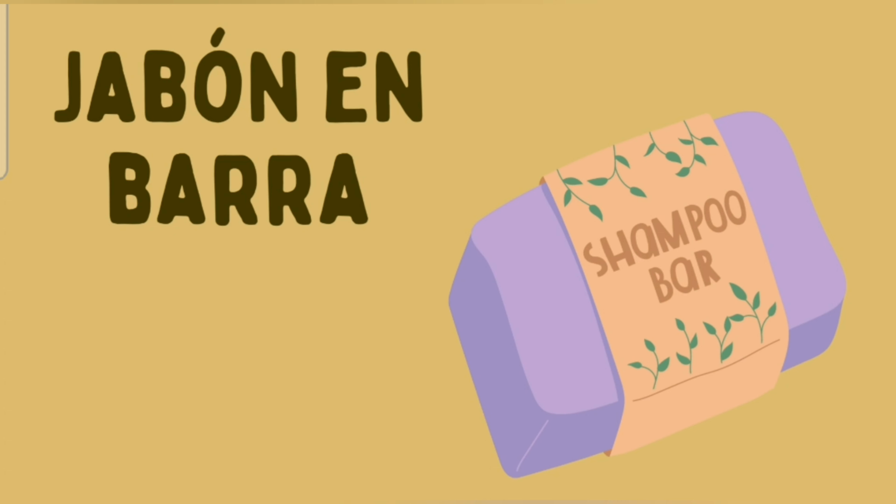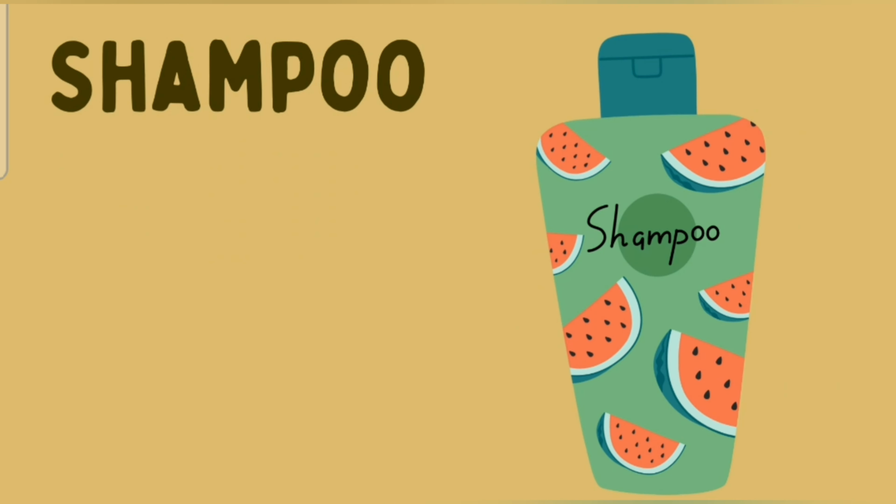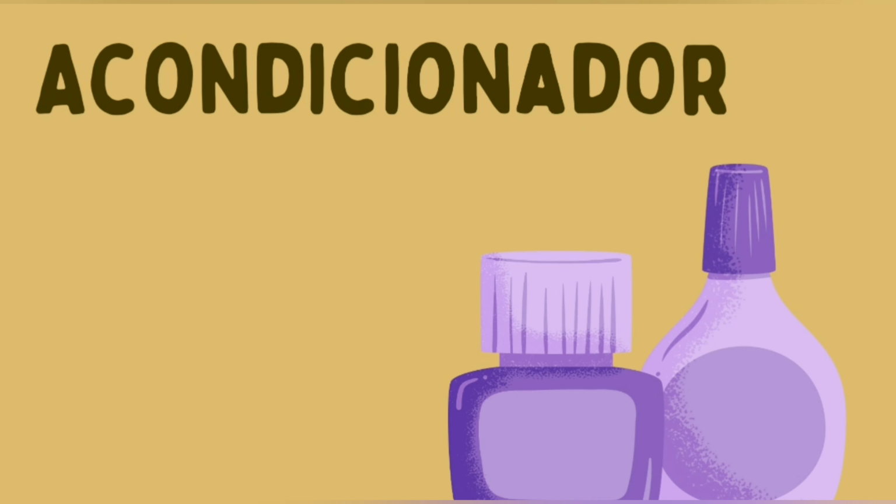Now to say shampoo bar or soap bar in Spanish you have to say jabón en barra. To say liquid soap, you have to say jabón líquido. To say shampoo, you have to say the same, shampoo. To say conditioner, you have to say acondicionador.